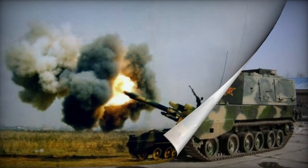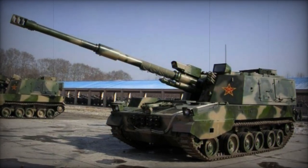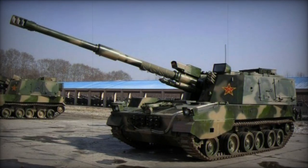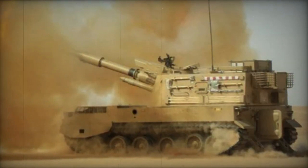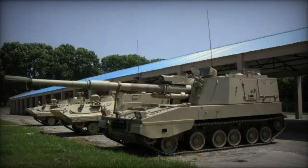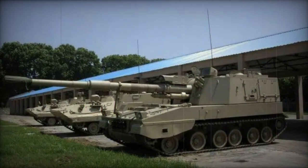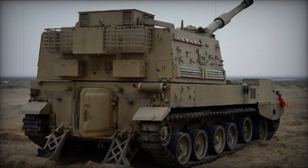Total onboard ammunition is 30 by 155mm projectiles with 24 stored in the turret itself within easy reach by the crew. Ammunition types range from standard high explosive, fragmentation, HE-FRAG, projectiles to extended range types as well as basic illumination and smoke rounds. Guided munitions are also cleared for use by the PLZ-45 series, putting her on par with any SPA currently in service today, and based on acquired Russian technology.